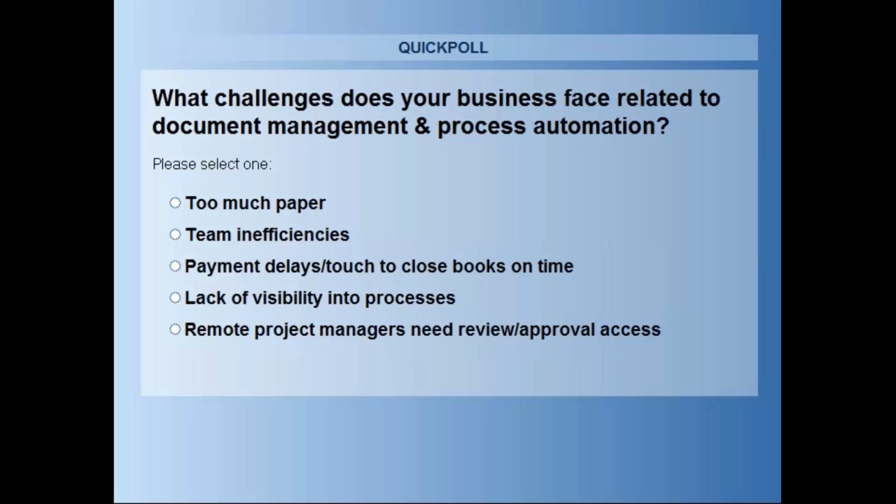too much paper. Do you feel like that woman who's buried in the pile of paper? Are your teams just very inefficient, can't seem to get anything done, and then as soon as you think you get one step forward, you take 3 steps back, and that kind of thing. Are payments delayed? Is it really tough to close the books on time, whether that's monthly or quarterly or certainly, again, at year end? What are those challenges?